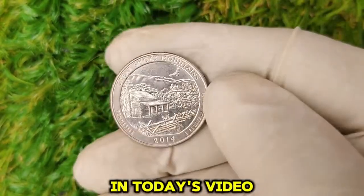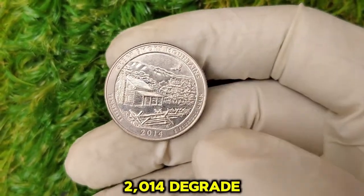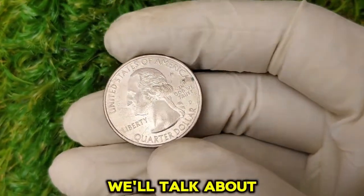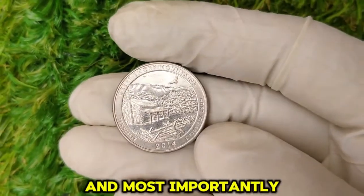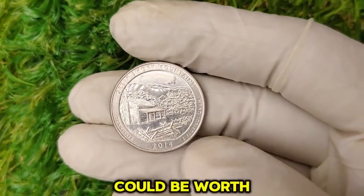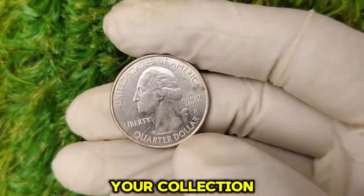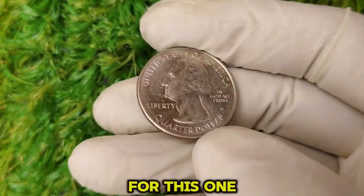In today's video, we're diving deep into the fascinating story of the 2014 D Great Smoky Mountains Washington quarter coin. We'll talk about its history, how it fits into the state quarters program, and most importantly, how much it could be worth today. So if you've got one of these coins in your collection, or maybe you found one in your pocket change, you'll definitely want to stick around for this one.